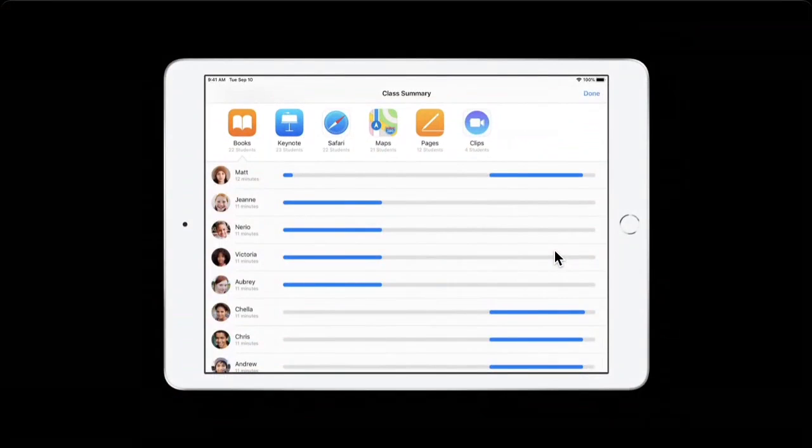Finally, when class ends, the teacher gets this awesome summary of everything that the students were doing during class. And again, just like Schoolwork, you can tap on the student and drill down into specifically what that student was working on, which apps they opened throughout the class period. You can see those little color bars show you the beginning of class, the end of class, and which app.